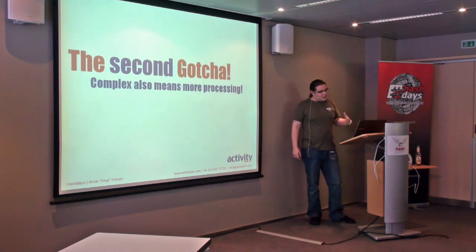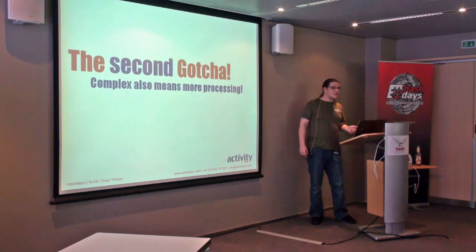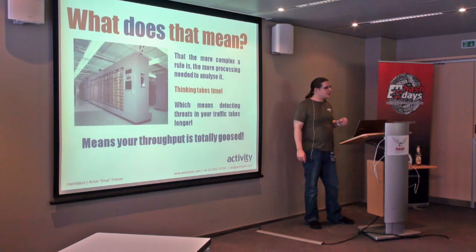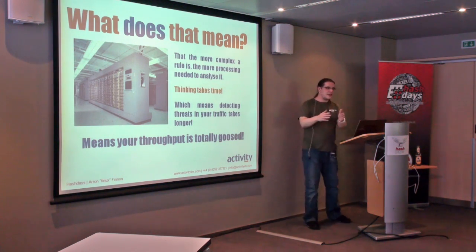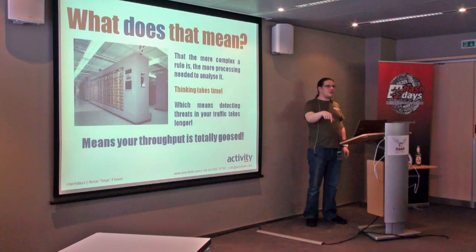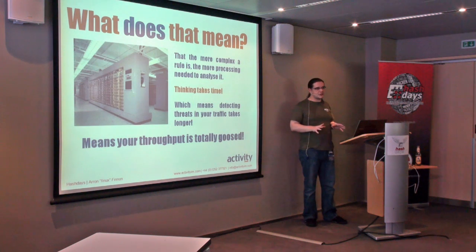But the problem with complex is that it requires more processing. There is absolutely no way around it. So what that ultimately means is that your throughput becomes a little bit limited. Certainly in the IPS world, because it's an active member, it's in the middle, it's acting like a gateway almost. So if it requires time to process, that traffic stops while it gets processed. IDS doesn't really have that same issue.